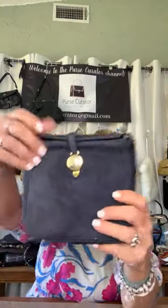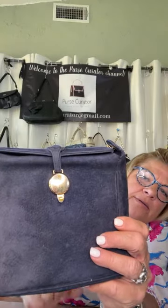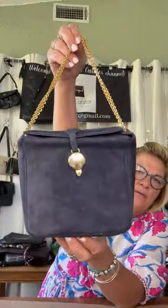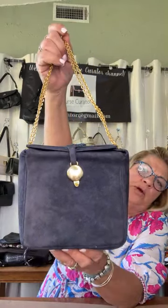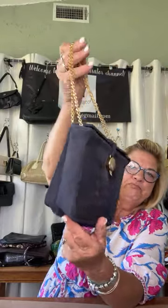Now, I don't know who the maker is. Let me see if I can find out. Look at the hardware on here, this magnetic snap. So stinking cute. There's no branding on it, or if there is, it's faded off. But we're going to do 20 on the blue suede with gold tone hardware. Vintage bag, do not know the name. That's the first one.